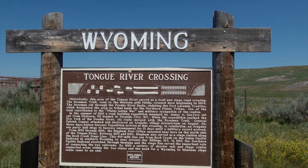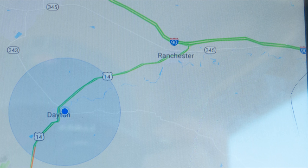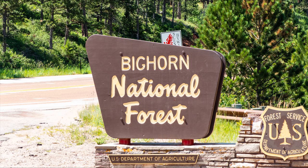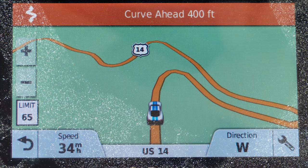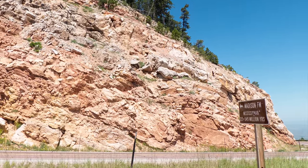Driving south along Interstate 90 from Livingston to Sheridan, we drove along the eastern side of the Bighorn National Forest and the Bighorn Mountain Range. And to be perfectly honest, it really didn't look all that impressive. But it was on the list of must-do things for staying in Sheridan for a few days. So we decided to take a trip.